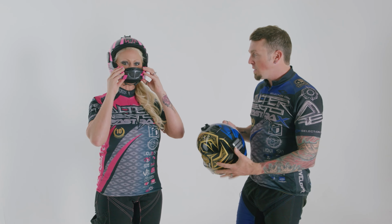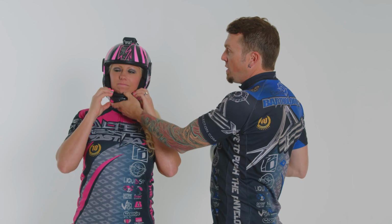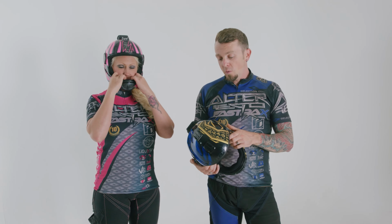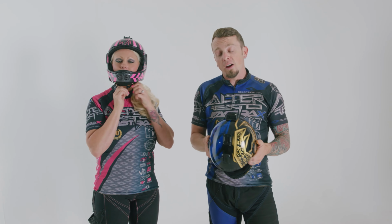If you look at Jeannie's, her hair's not in there right now, so it's taking up less room. You see how much this can move around? So now when her head hits the ground, her helmet shifts and just smacks her in the head. This can cause concussions, which we're really trying to avoid, both in free fall and on the ground, of course.